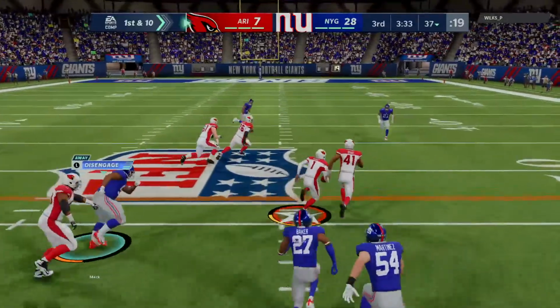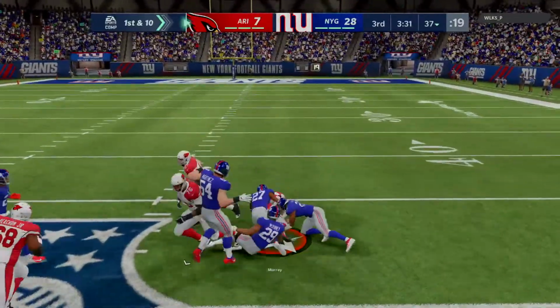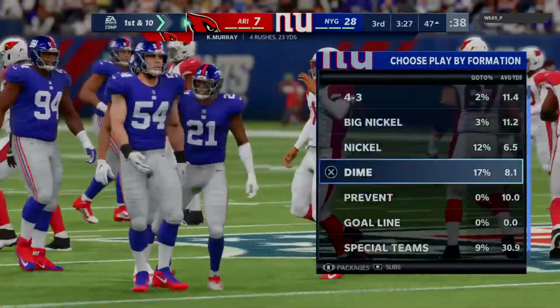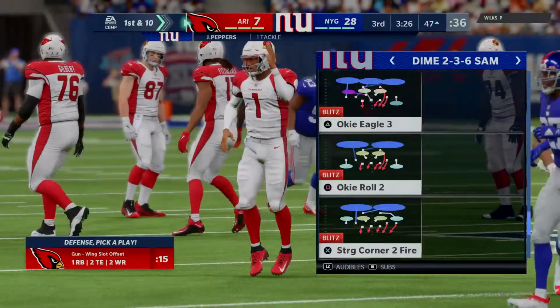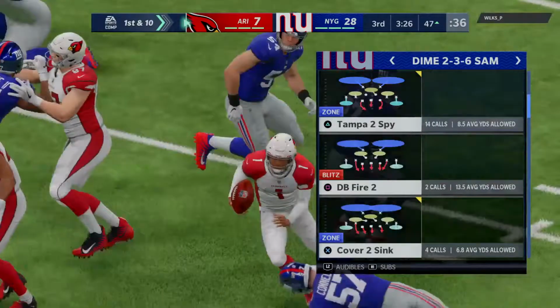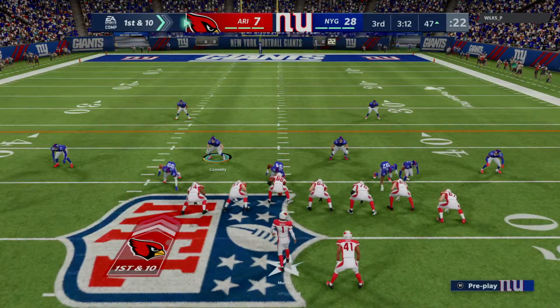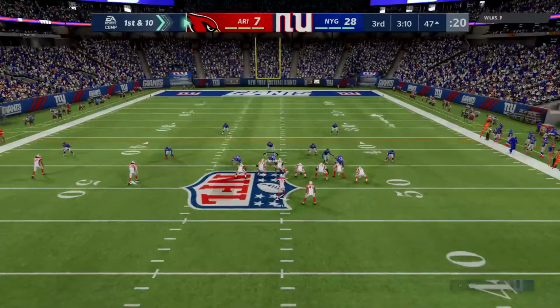Stepping up, he'll try and run. Murray has the 1st down and more. And he's got it across the 50 to the 47-yard line. Another nice gain, 16 yards there and a 1st down again. A gain of 16. So the drive takes him into Giants territory now, 1st and 10 at the 47.